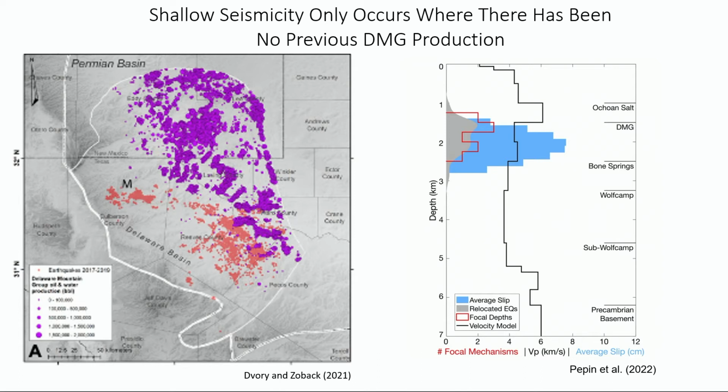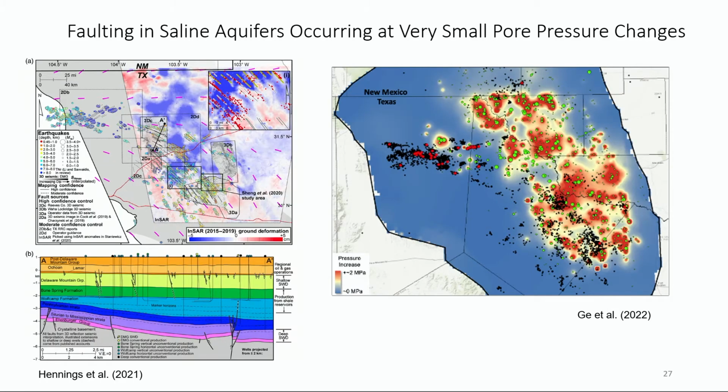The papers have just come out. This paper is one of my papers in 2021. The data comparing the earthquake depths and the depths of slip inferred from the InSAR is just out this year. So a very simple story. It's very well constrained to shallow depth and the depth at which the injection is occurring.